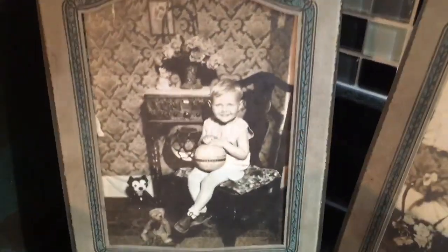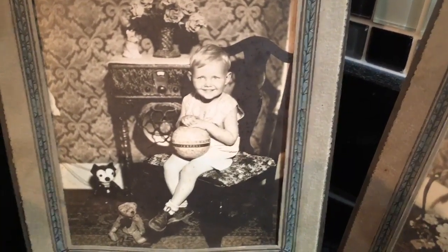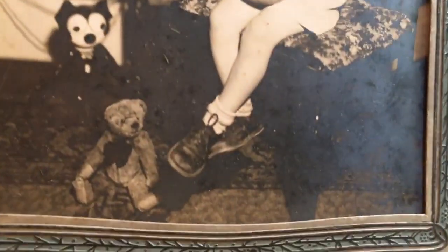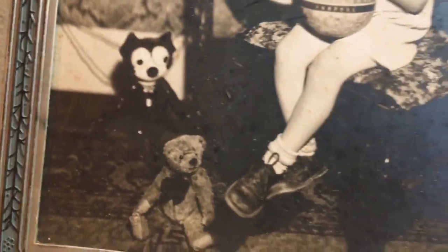If we zoom in here, hold your camera still, Scott. All right, if I zoom in, you'll notice an adorable little boy sitting there with his toys. We can see on the floor, really nice interior shot, probably a Steiff bear because of those long arms. And that's also probably Felix the cat. Felix came out during the silent era. There were some other cats around, but I think that's Felix.